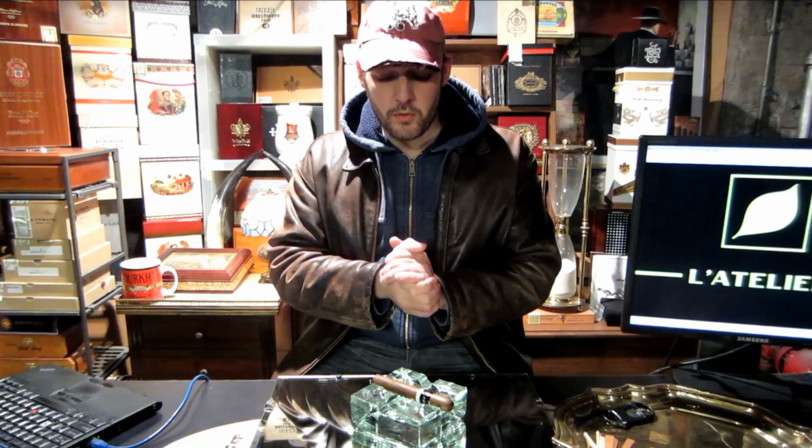So without any further ado, here's a few snapshots of a very pretty looking cigar in my opinion, after which we will get into the review.